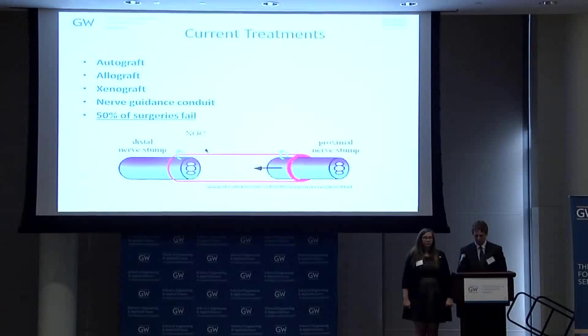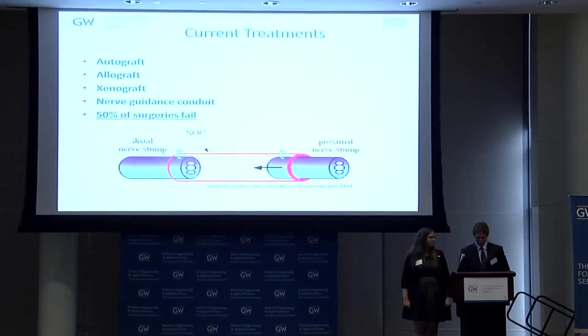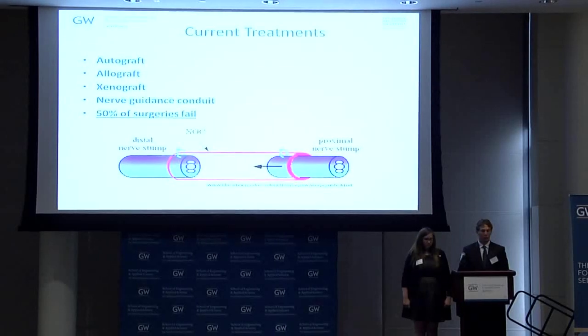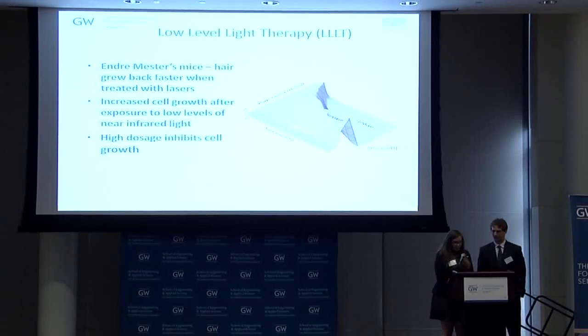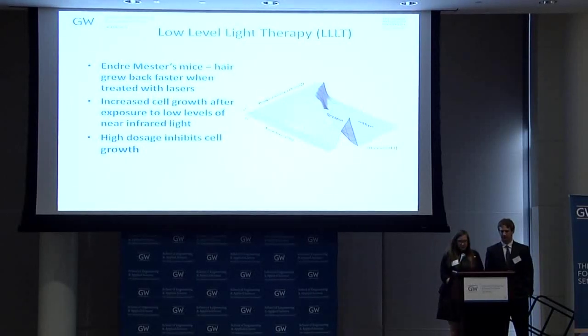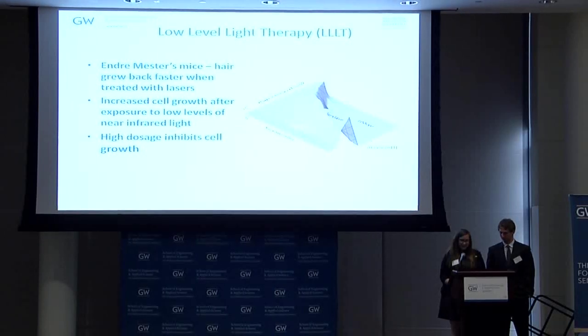You have limited donor tissue available. The host can be rejected. And also, there's a problem with that 50% of these surgeries fail to have good or even normal return to cellular growth. In order to overcome the issues of current treatments and to increase nerve regeneration, we decided to apply the concept of low-level light therapy, which was discovered in the 1960s, not long after the invention of the laser.